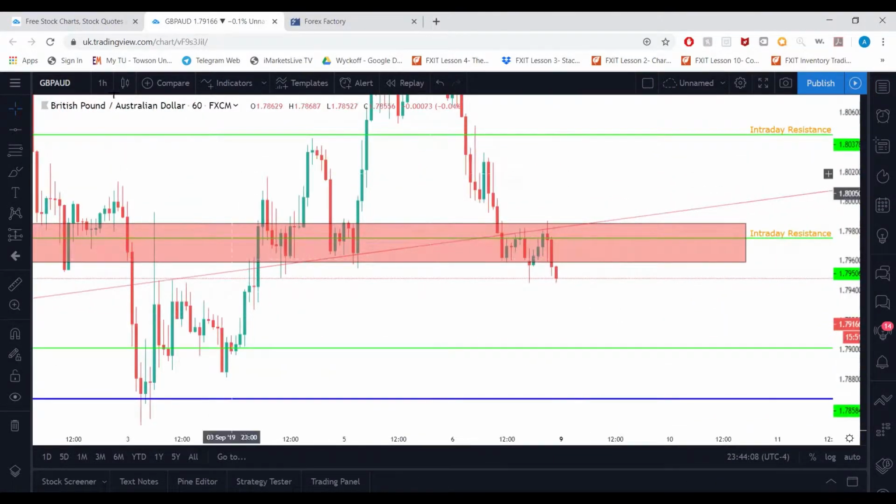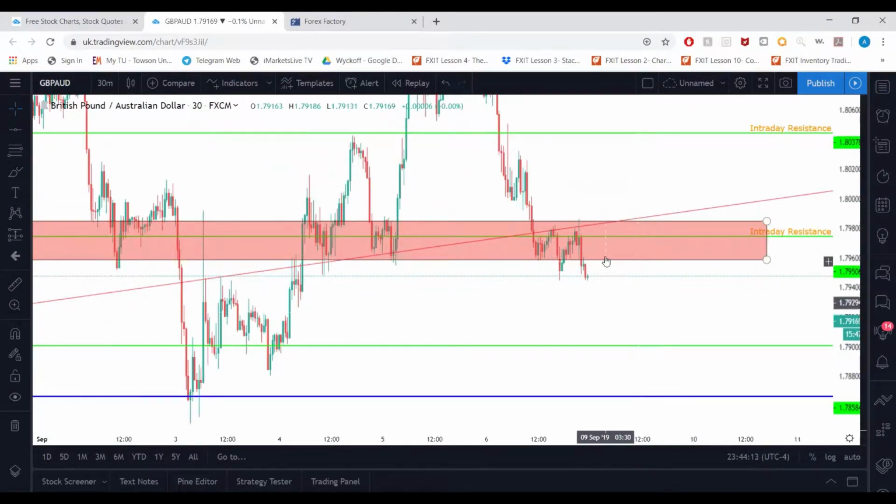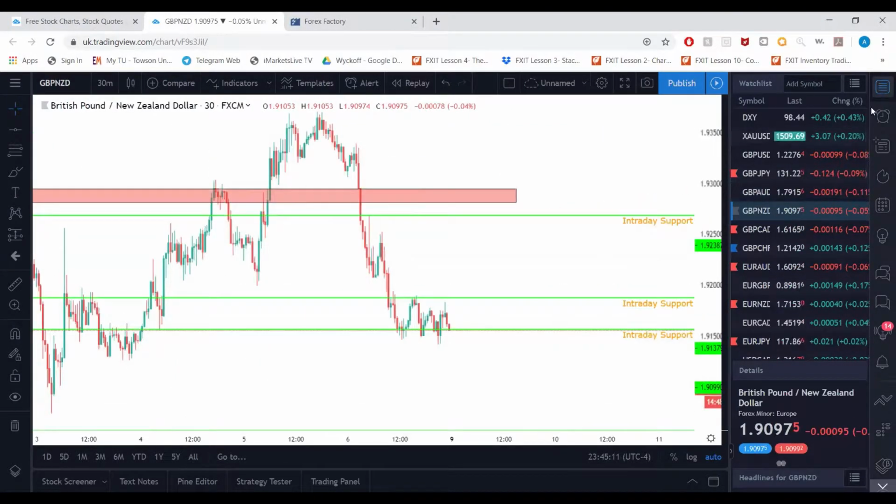I'm actually going to call this most likely. Yeah, I do like this sell. Yep, I'm going to call it. Okay, so that will be a sell.